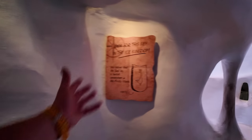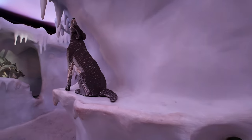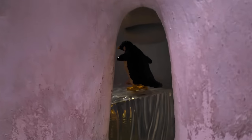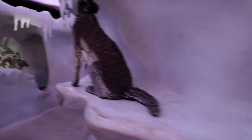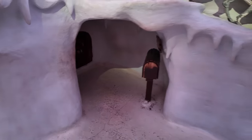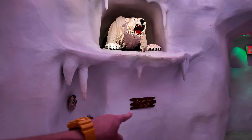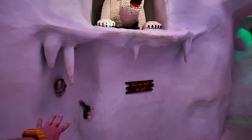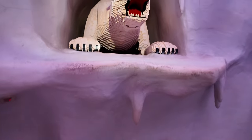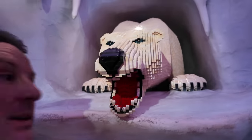And this way we go into the frozen part of the cave. So now we're gonna look for the second key in the Ice Kingdom. Ooh, it's frozen in there. There's a big ice cube back there. We've got some wolves. There's a cute little ice cave the kids can go into. But then we've got this guy right here. And then there's a sign that says, can you touch the fish? So of course you try to touch the fish over here. Oh, oh, oh, here he comes, here he comes.